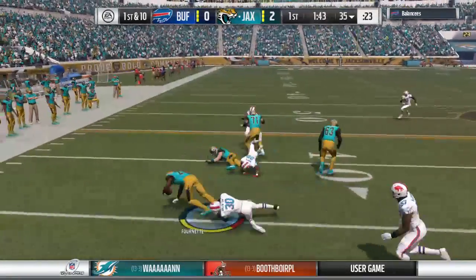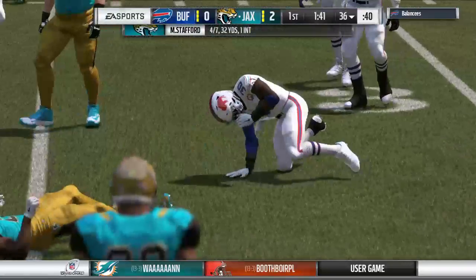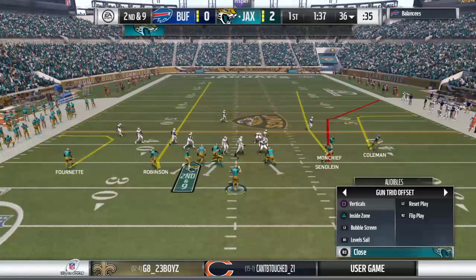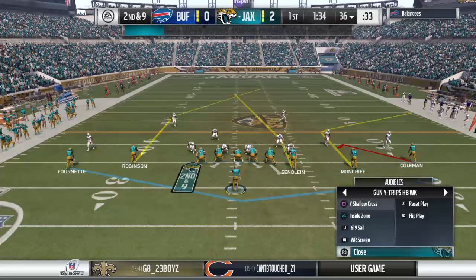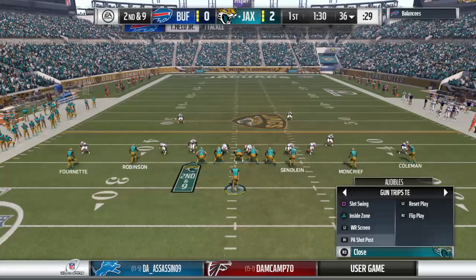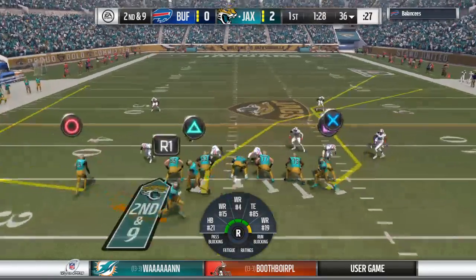Oh, it's a screen pass. That's complete. A good convergence there defensively, only a yard, and it's second down. In order for a screen pass to break big, a lot of things have to come together and be well executed. But all it takes is one small thing to go wrong and keep it from being a big game.